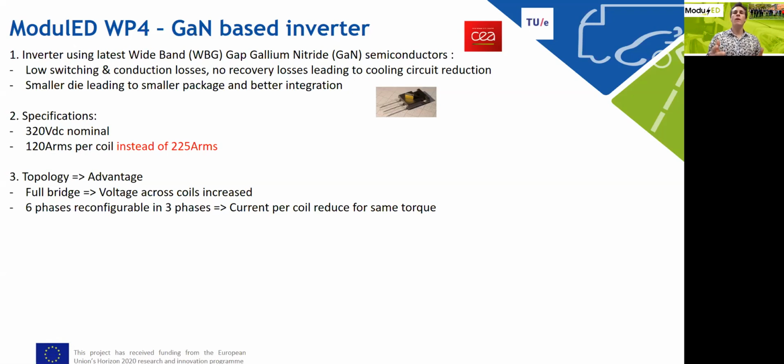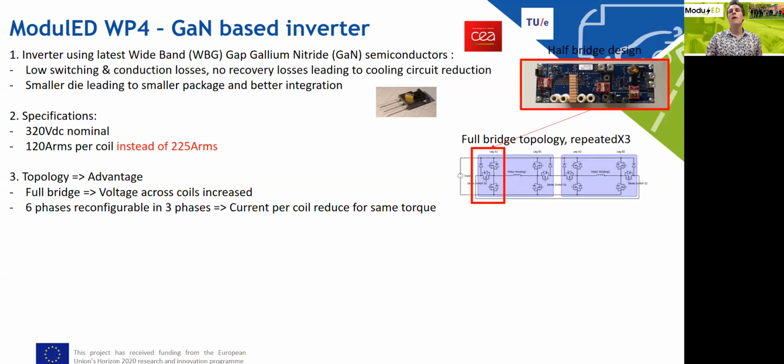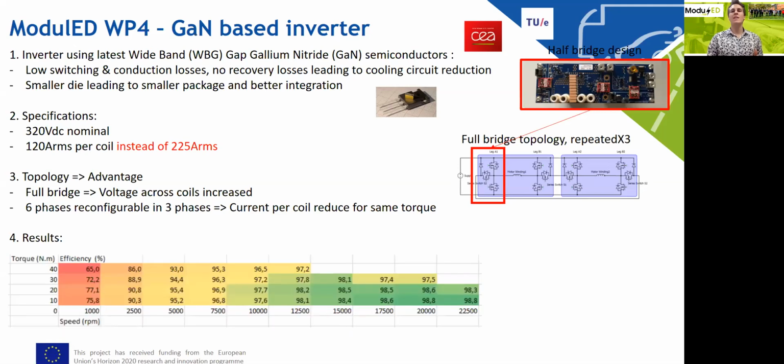The controller here is developed by TU Eindhoven, based in Eindhoven. The inverter runs at this time at 90 ohms RMS. The maximum efficiency almost reached 99% at 25 kilowatts and 97% at 65 kilowatts.